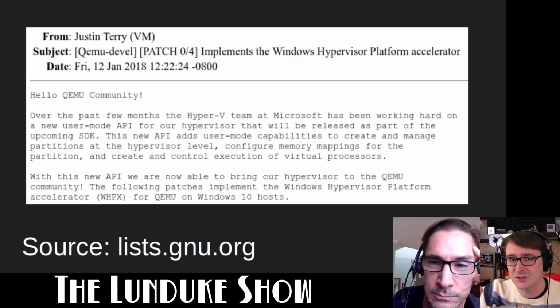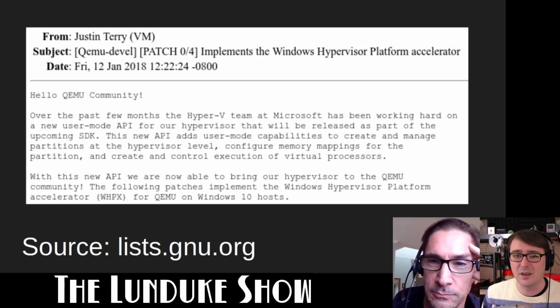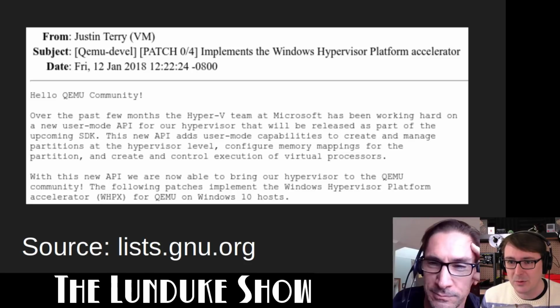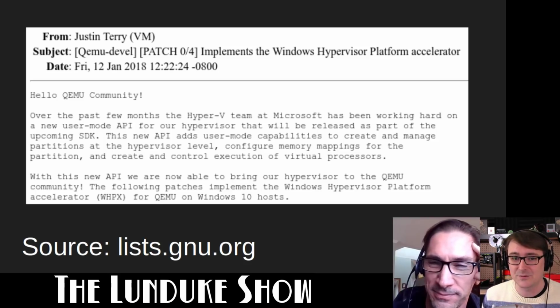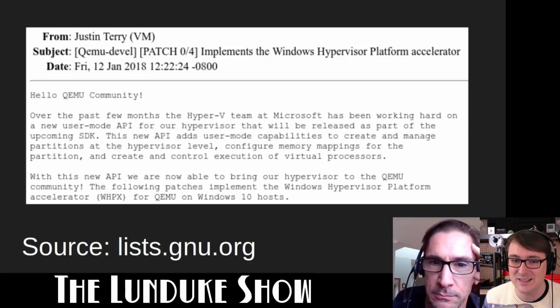This patch came through this last January from Justin Terry, who works over at Microsoft, and it reads as follows. Hello, QEMU community, QEMU being the emulator. Over the past few months, the Hyper-V team at Microsoft has been working hard on a new user mode API for our Hypervisor that will be released as part of the upcoming SDK. This new API adds user mode capabilities to create and manage partitions at the Hypervisor level, configure memory mappings for the partition, and create and control execution of virtual processors. In other words, UI for starting and stopping and setting up emulators, virtual machines. With this new API, we are now able to bring our Hypervisor to the QEMU community. The following patches implement the Windows Hypervisor Platform Accelerator, WHPX, for QEMU on Windows 10 hosts.